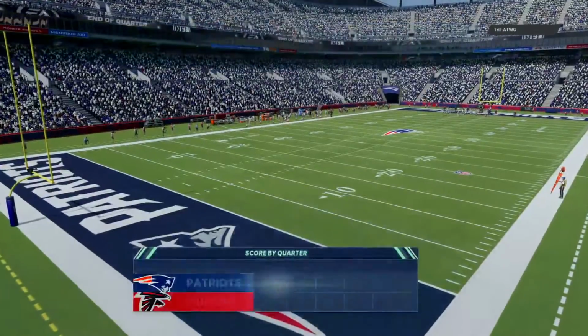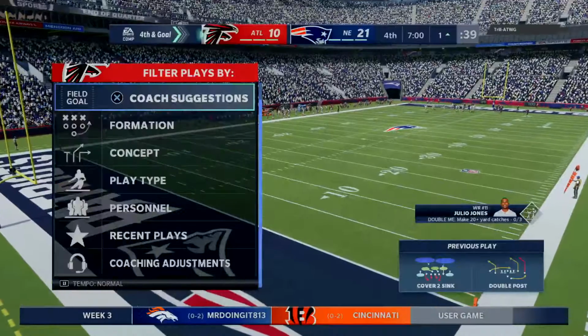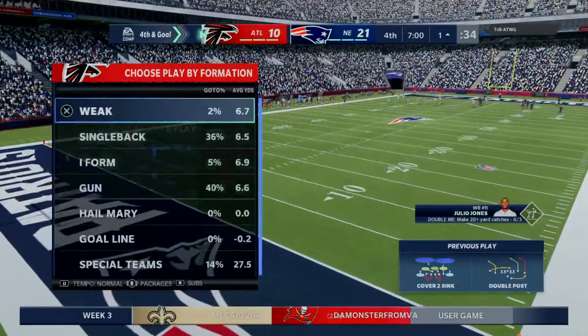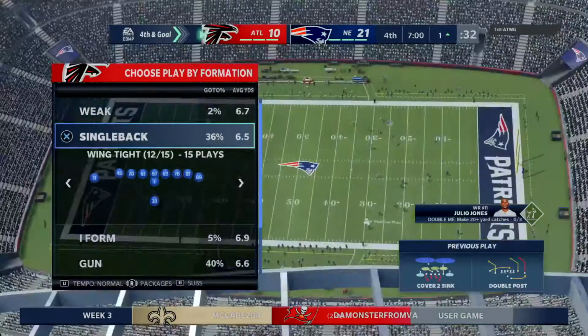So with a 4th and goal looming, we hit the end of 3 quarters of play. We'll return with more after this break. You're watching the NFL on EA Sports.